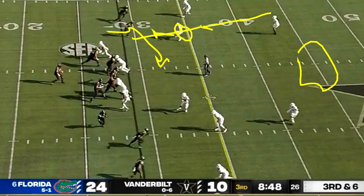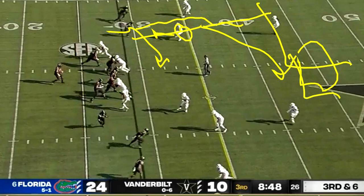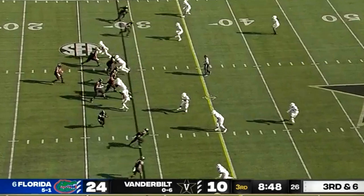You cannot get beat on a post route. That's a no-no. You have to make sure that you route this route to your safety, who is taking half of the field, but you have no help here. So if you're Brad Stewart, you line up inside. Check. He's inside. We can see that, right? It's a straight line. He's on the inside. Check. Okay, you get a check for that, Brad.